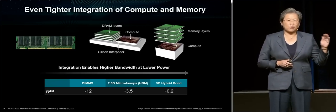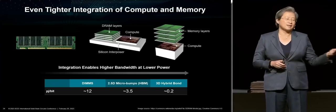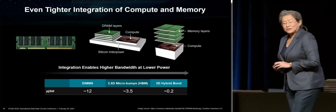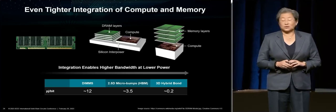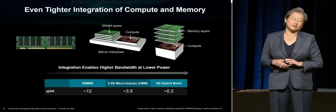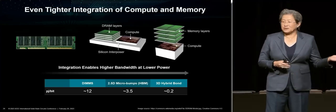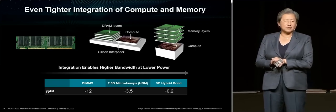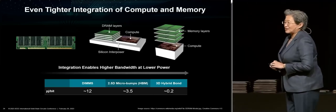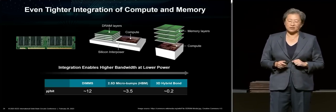And so from standard DDR5 going to high bandwidth memory, going to 3D bonding, you can see a significant improvement in efficiency. Now, what we've demonstrated so far is SRAM stacking on compute die, which is great, by the way. We've put that into production, and it has a significant improvement in certain workloads, not in all workloads, but in certain workloads. But there's more opportunity here in terms of stacking DRAM on compute, stacking other types of memory. Obviously, there's some innovation that needs to happen for that to be the case. But this is one area where there's a lot of opportunity for innovation.